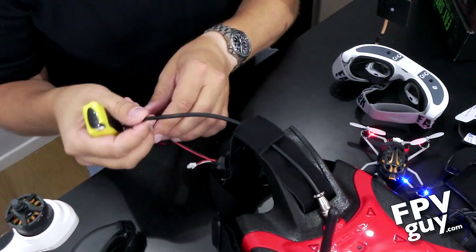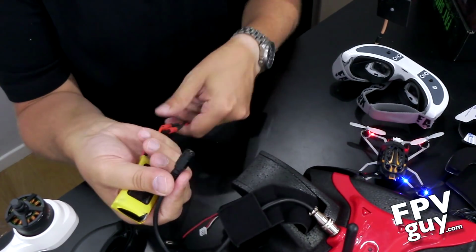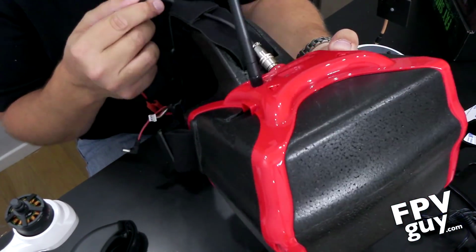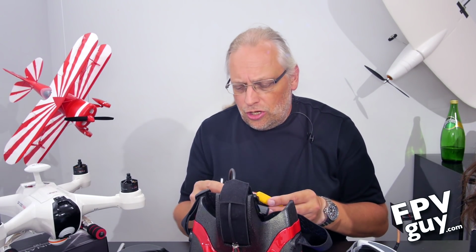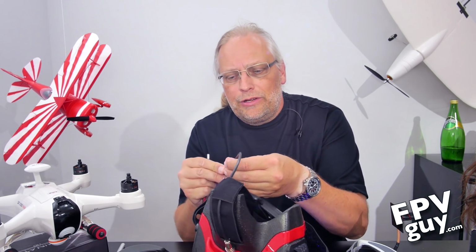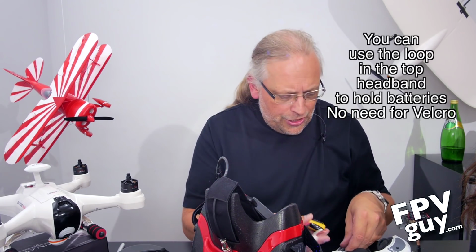Let's do a real quick test here. If I unplug this, I can plug in my FatShark battery perfectly. Now, my FatShark battery obviously does not have a Velcro patch, so I'm going to go back to using the stock original battery right here, and we're back in business. I'm going to put these back with my FatShark.